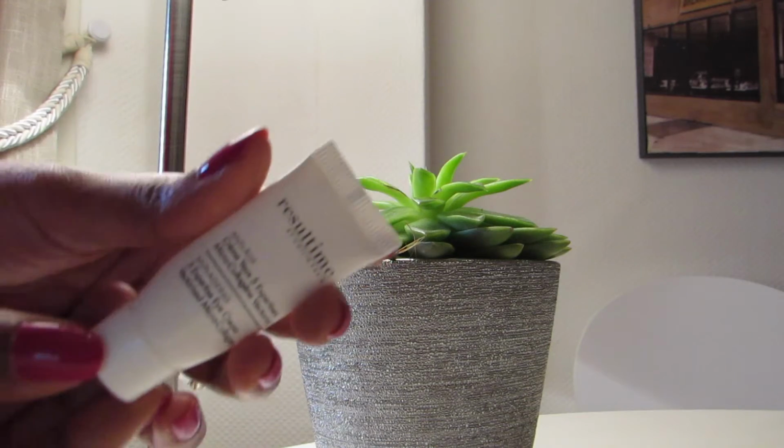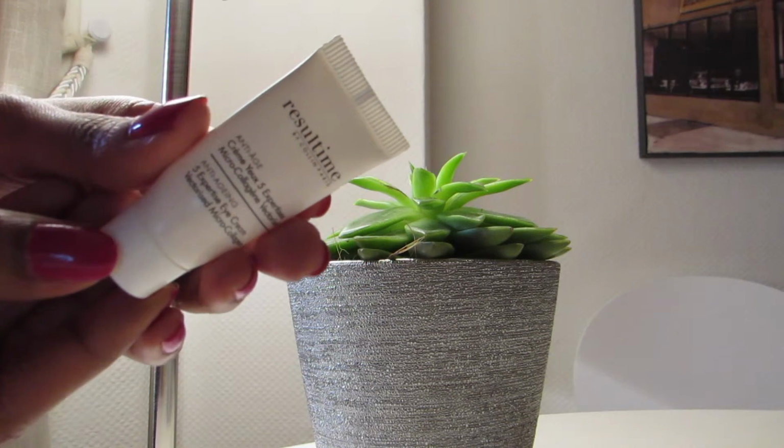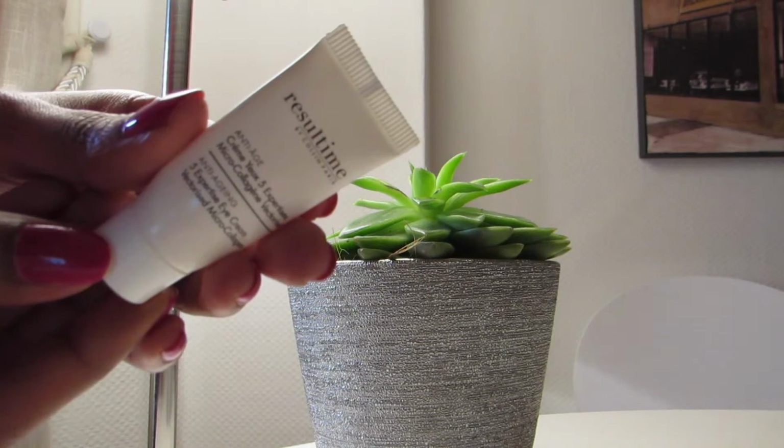This is a little sample, but for eye cream, I guess it's a pretty good sized sample. So I thought I could give you my thoughts on it. It's the Resultime by Collin Paris. It's the anti-aging 5 expertise eye cream. Ooh, it has some collagen apparently, but I don't know. It was not moisturizing enough for me basically, and I didn't see any results, anything amazing happening.